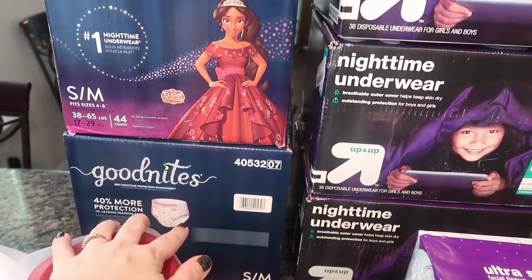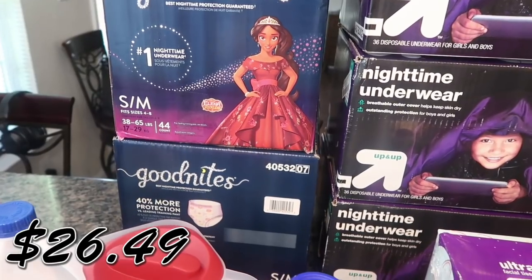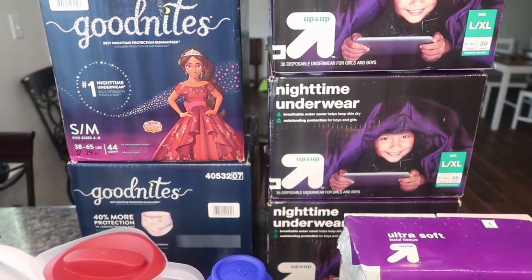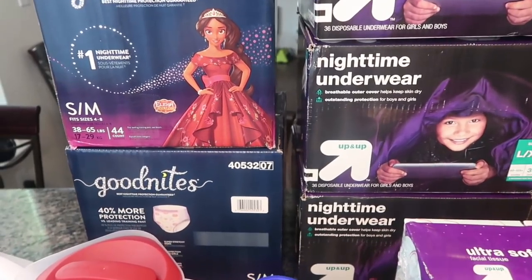We just get the pull-ups, and eventually when I notice it's a whole string of time that they wake up dry, then we'll wean them off. But this was a good deal for spend 100 and get 20 back, which was pretty much buy 4 get 1 free. You can't really beat that.